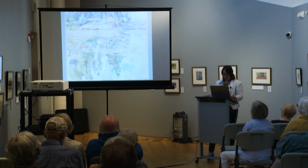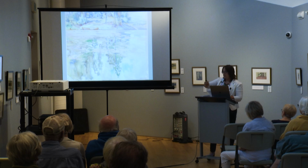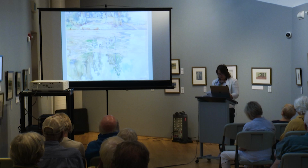So etchings is when you actually scratch in a plate of copper often, and you will put your ink in it and you crank that through a press. So you do need a big machine, a hand crank machine for that. They would often come to this area, travel around, and they would show together, Berard featuring paintings and etchings, and Phillips mostly his watercolor paintings.